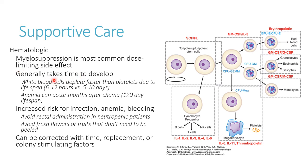So for instance, when looking at this myelosuppression, it generally takes time to develop, right? You're going to find that the white blood cells deplete typically faster than the platelets, and that has to do with the lifespan there. So again, 6 to 12 hours versus 5 to 10 days or so. So oftentimes you're going to see the ANC drop sooner than you would the platelets.